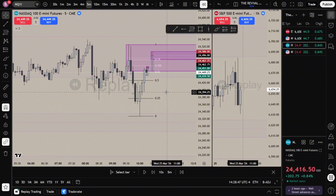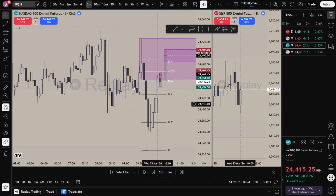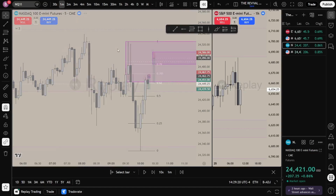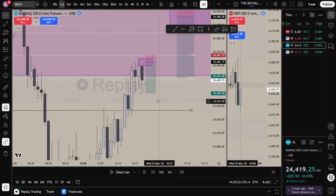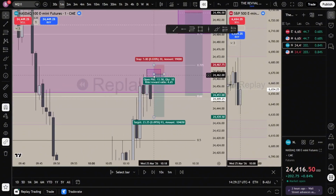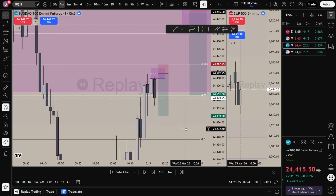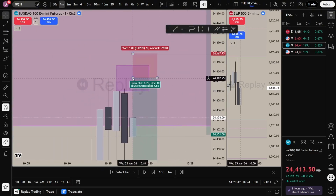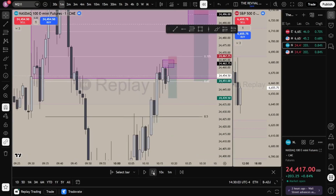The next trade that I wanted to take was shorts. I switched my bias right here after we reversed this gap and started going down. And after hitting OTE of the range, I went to the 1 minute, found this rejection block, and I wanted to enter here on the CE of the rejection block. 5-point stop loss, TP down to this low. Again, I got edged by 1 point. I got edged by 1 freaking point once again. This trade once again would have been a success.